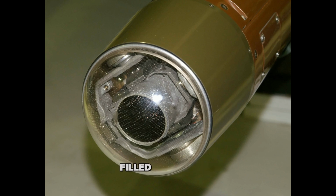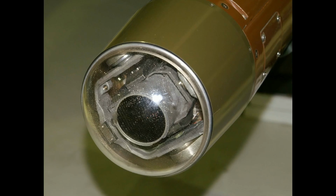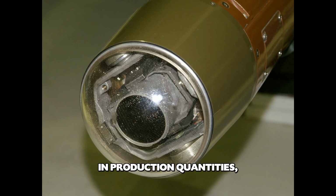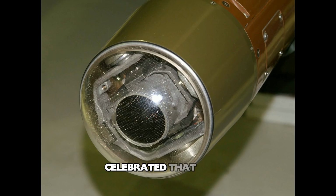Air Force observers filled notebooks. They'd seen guided weapons before. Expensive, fragile, unreliable. This was different. The seeker had no moving parts except the fins. The electronics were solid state. The cost? Word estimated $3,000 per guidance kit in production quantities, less than the fuel burned on a single failed conventional strike. Word's team celebrated that night, knowing they'd proven the concept.